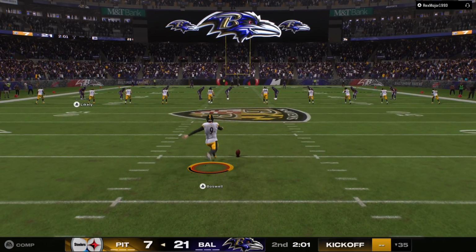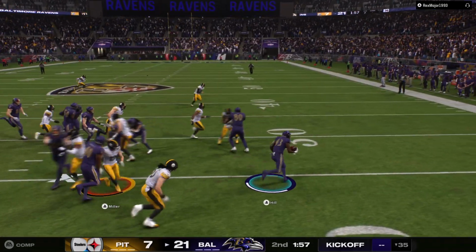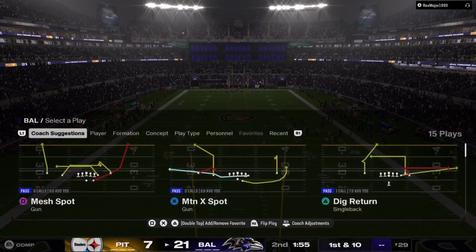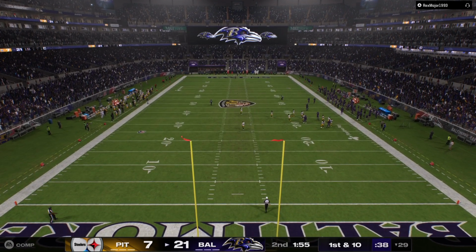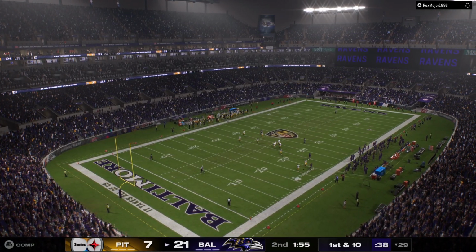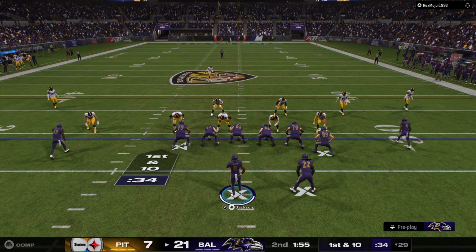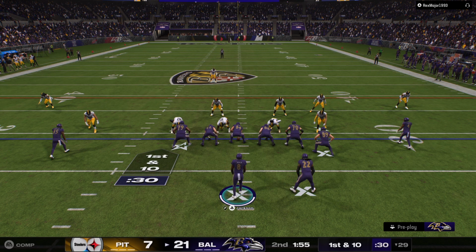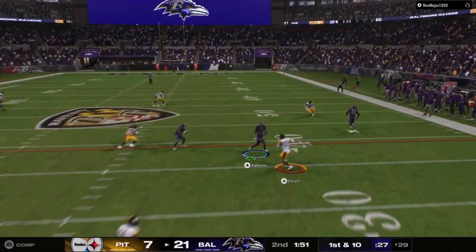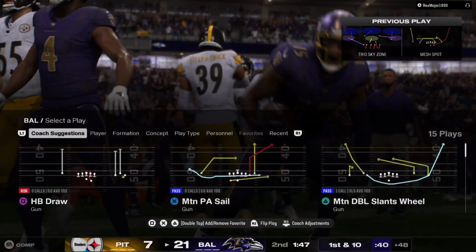Both teams ready to go once more as the kick's away. Here comes Hill on the return. And they'll bring him down just shy of the 30-yard line. First and 10. Now, Jackson. He'll find Aguilar, complete. And they will bring him down on the other side of midfield.